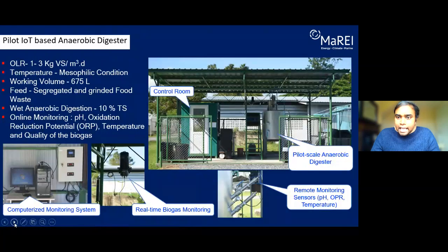So the study aims to demonstrate an IoT-based anaerobic digester, that is, Biogas Plant 4.0. In addition to that, anaerobic digestion of food waste was evaluated at three different organic loading rates of 1, 2, and 3 kilograms volatile solids per cubic meter per day. The digester was operated at mesophilic temperature under wet conditions, that is, with 10% total solids. The total volume of the digester was 1,000 liters. However, the working volume was 675 liters.